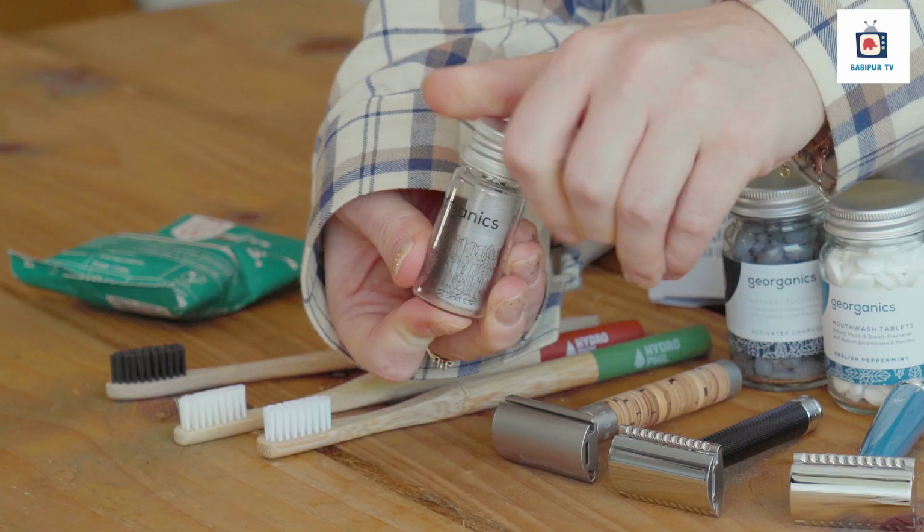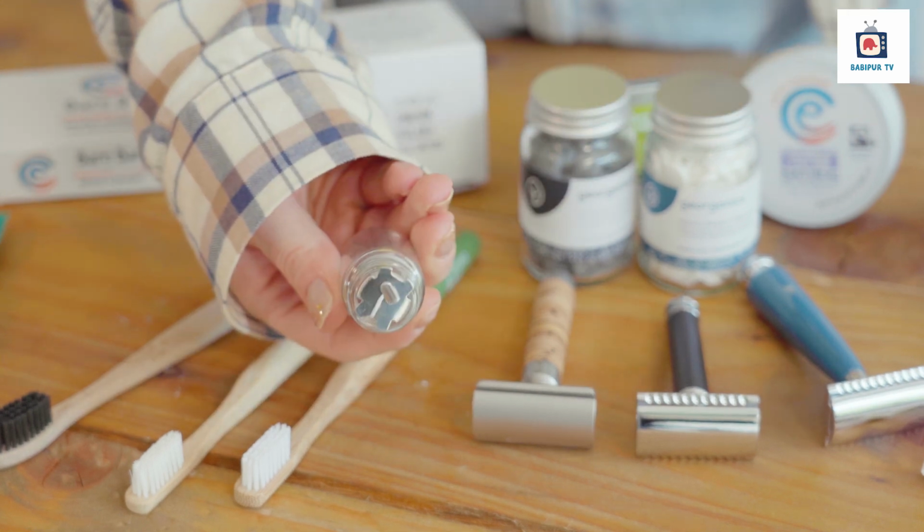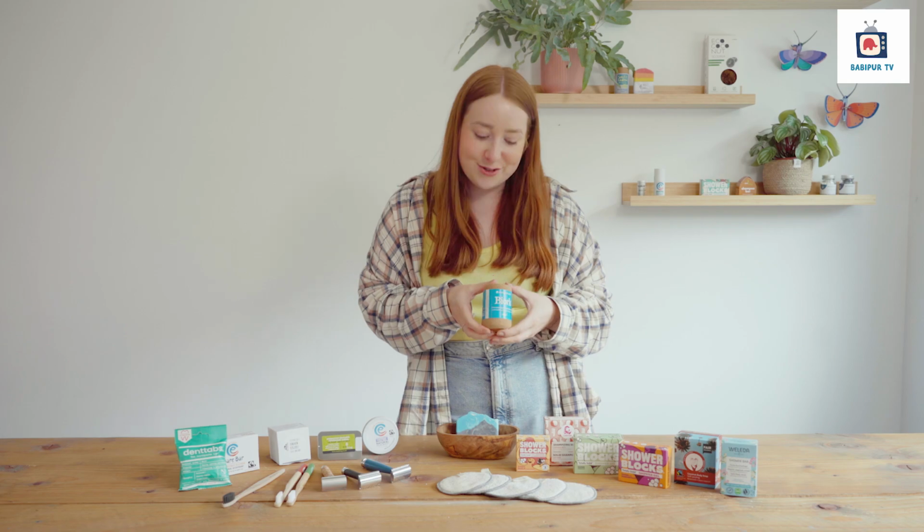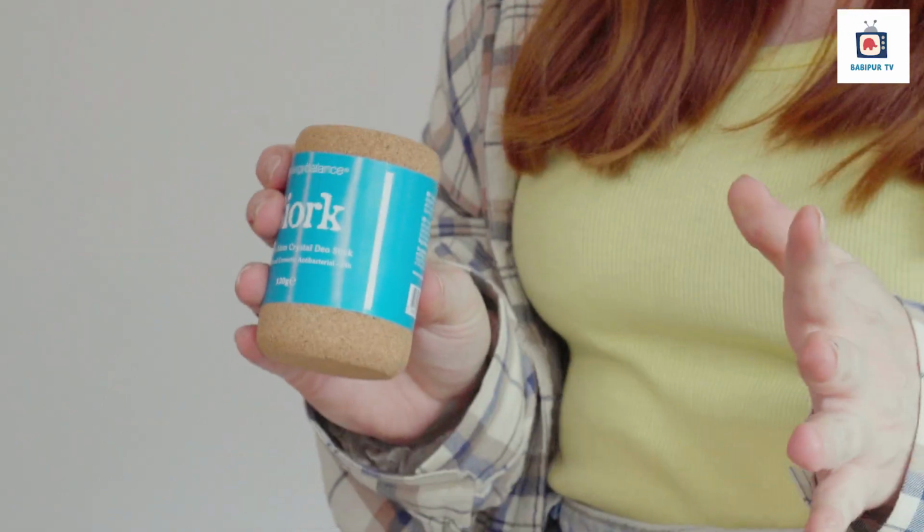Last up, we have the Organics floss. This is a great plastic-free alternative. It comes in a glass case and you can buy the refills separately. Now let's talk about plastic-free deodorants. We've got a great range here at Baby Peer.